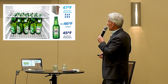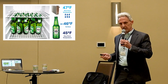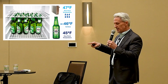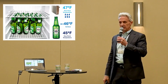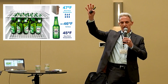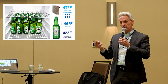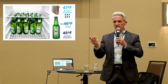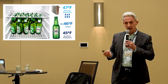Let's say I've chilled that bottle to 46 degrees Fahrenheit coming out of the refrigerator. Now, if the air in the space has been measured at a dew point temperature higher than 46 degrees Fahrenheit, it might be 47, 48, 49, 50, who knows what it is, right? Since the surface temperature is below the dew point temperature of the air, we know that moisture will condense on the outside of that bottle, and I will dehumidify the air. Will I not? I will, right?